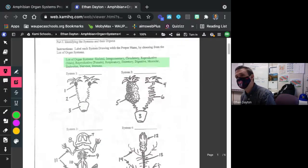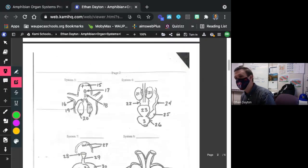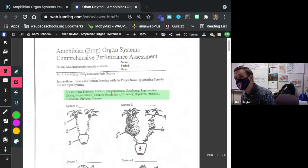So system 1, what is this system? System 2, what is this system? You see this blank here. System 3, what's this system? Name it there. System 4, name that system here. System 5, name it here. System 6, name it here. System 7, name it here. And System 8, name it here. All of the systems are listed.